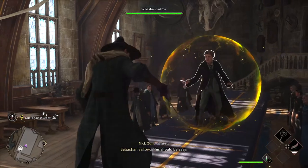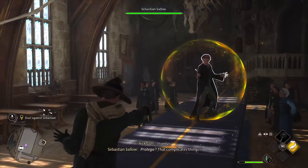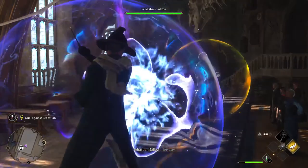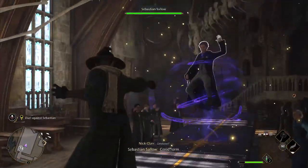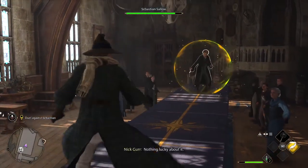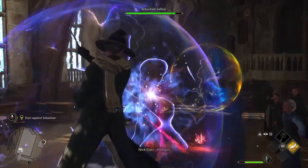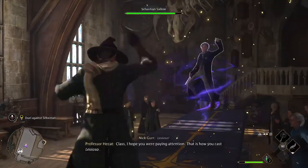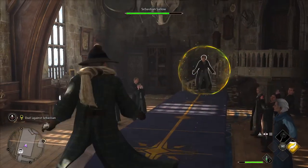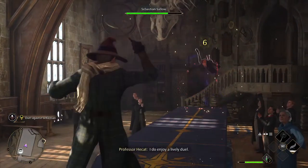Levioso! This should be easy. Protego! You're good. Now, perceptive. Protego! Good form. I know. Lucky. Nothing lucky about it. Protego. Levioso. Class, I hope you were paying attention. That is how you cast Levioso. Let's just say I'm a quick learner.